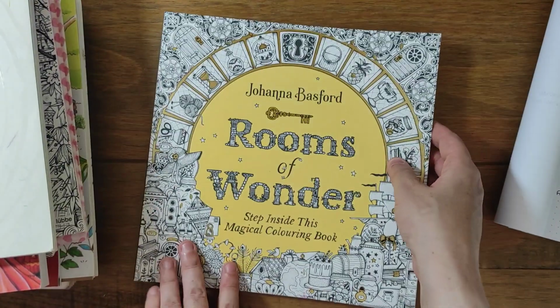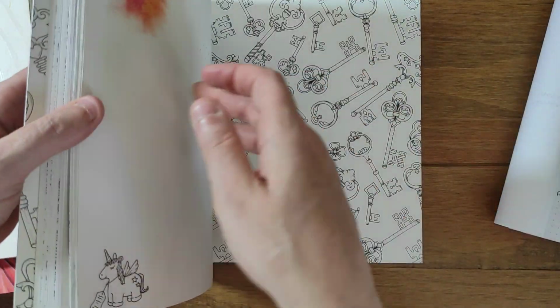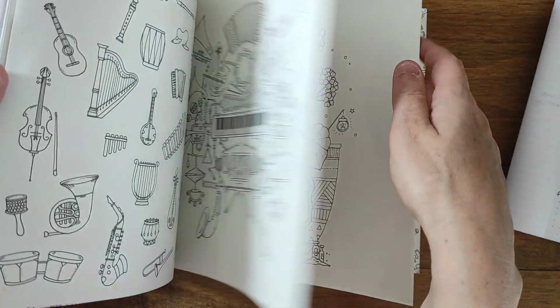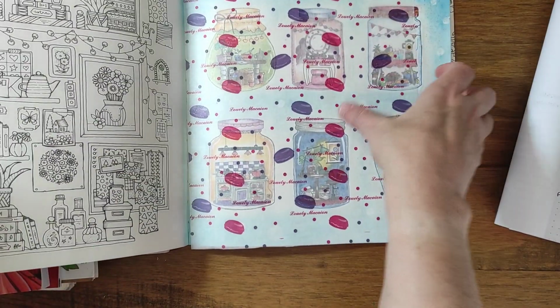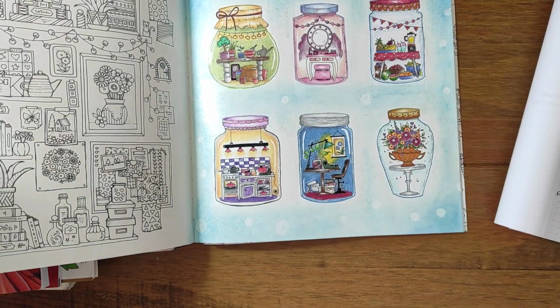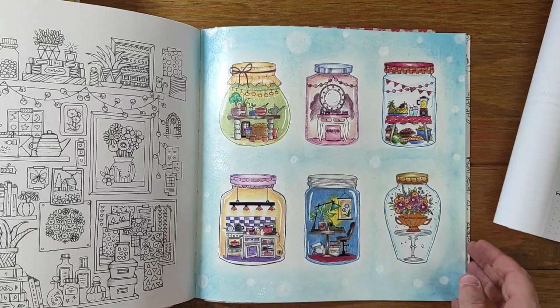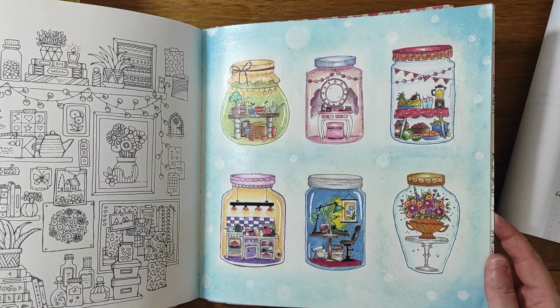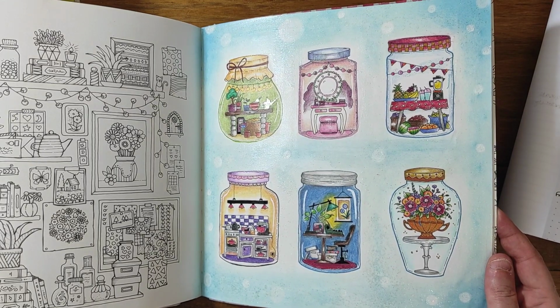Then to start the beginning of the month, I actually tackled something from Johanna Basford's Rooms of Wonder. And I did the bottle page, if I can find it, which is this one. And I had a lot of fun with this one. This I coloured with Polychromos pencils, lots of Pentel Gel Hybrid.